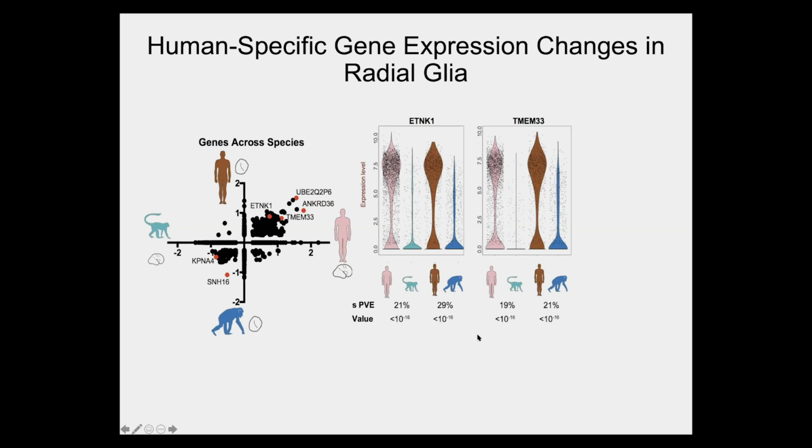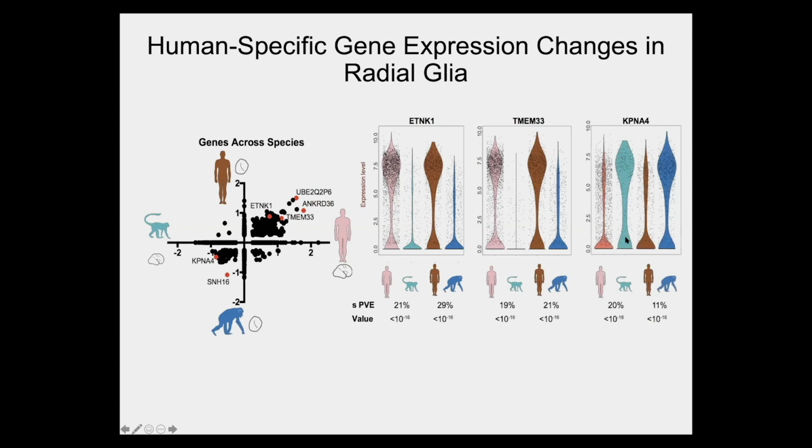And then we also found genes that have the opposite pattern. They were expressed in the macaque primary tissue and the chimpanzee organoids, but not in human either primary or organoid tissue. So this gene, KPNA4, is a gene that was lost in human evolution after we diverged from our chimp ancestor. And it's cell type specific. That is, these are genes that were found in radial glia, not in other cell types. So we have a list now of these genes.